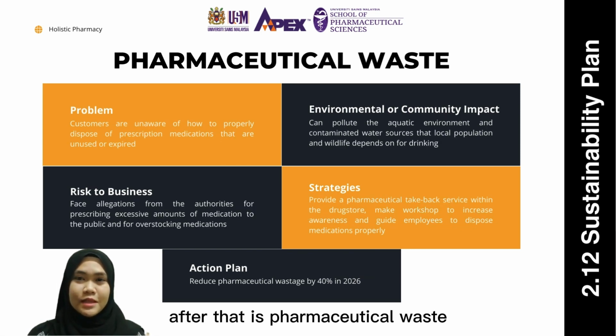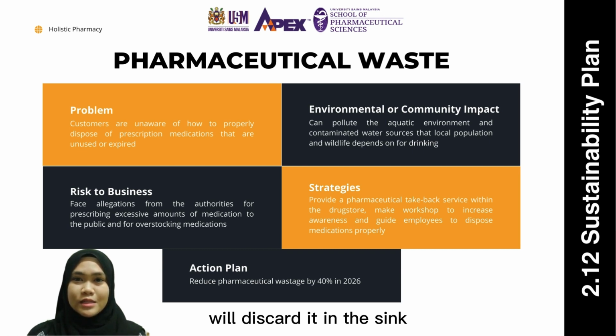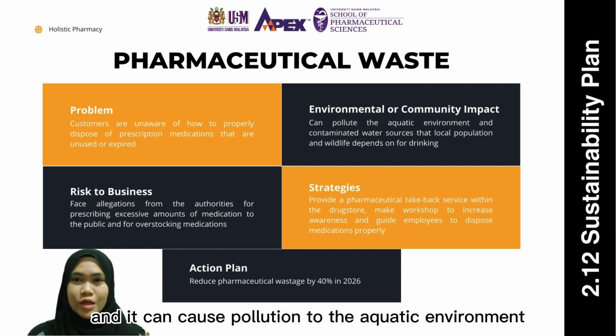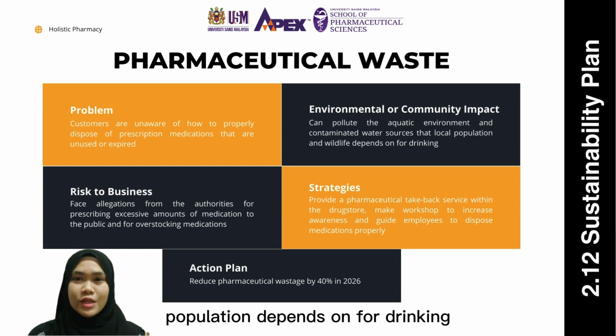After that is pharmaceutical waste. The problem is the customers are unaware of how to properly dispose of prescription medication that is unused or expired. Most individuals will discard it in the sink and it can cause pollution to the aquatic environment and also contaminate water sources that the local population depends on for drinking.